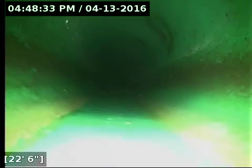So what we're doing here, when I pull back like that really quickly, the water level isn't pulling down beneath the camera all that well. So I'm going to do that throughout here to see how much standing water we're working with. Okay, I'm going to start advancing back out here.